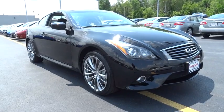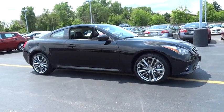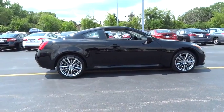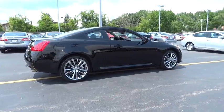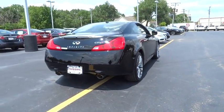The 2011 Infiniti G37. The G37, a deeper level of performance, a new level of exhilaration. The car is blistering quick, yet returns 21 miles per gallon overall. This vehicle has less than 40,000 miles.